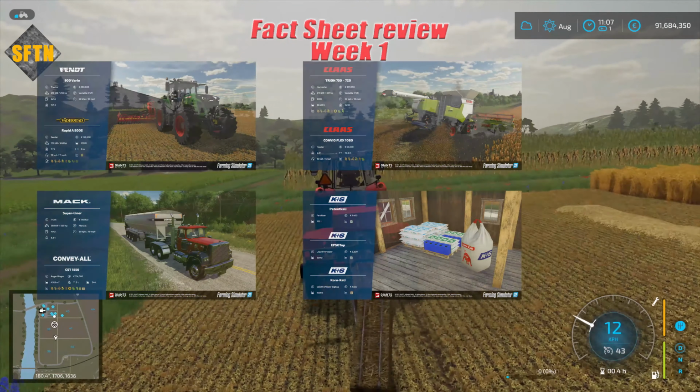Next up, the all-new Class Trion 750 with the Conveyor Flex 1080 header. A new addition to the Class Combine range, sure looks impressive. This model is fantastic, and the in-game price is there to match it at $357,000 pounds or euros.